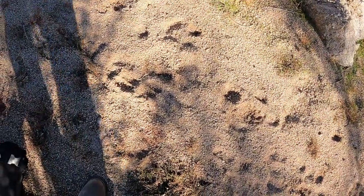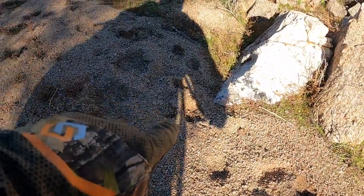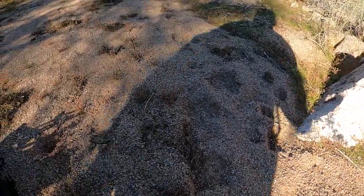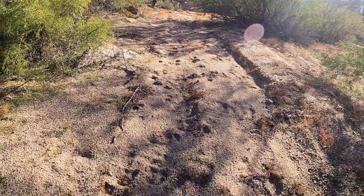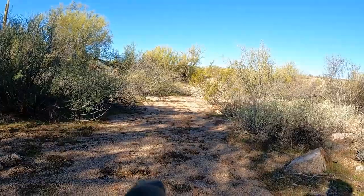These are javelina tracks. There's the footprints right there. See, there's a couple more right over there, and they're actually all through here. You can see going this way too. Looks like a number of them. But they look like little pig's feet. So you can see, here's the front of the toe right there. It was going in that direction.